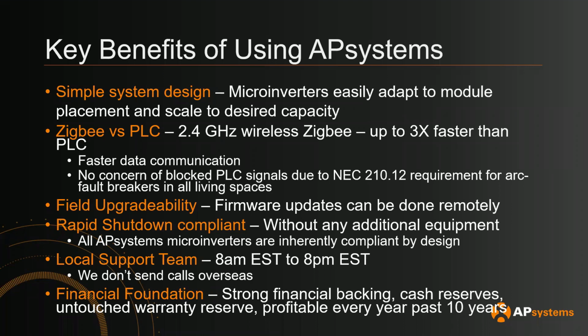It also enables the field upgradability, so we can remotely upgrade the firmware, and thanks to the high-speed Zigbee, we have a larger pipe to be able to send that data. Built-in rapid shutdown compliance is another benefit.